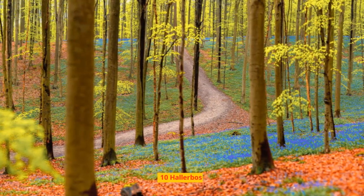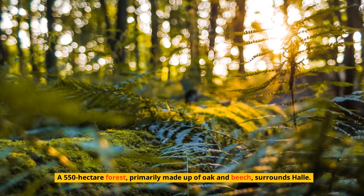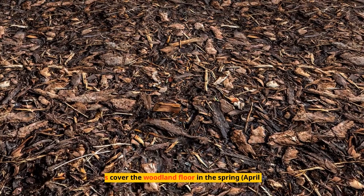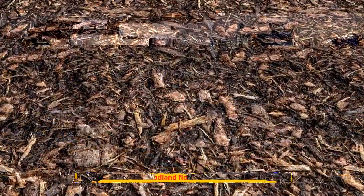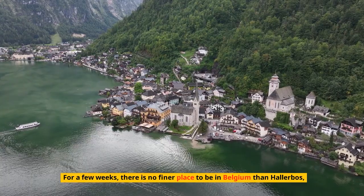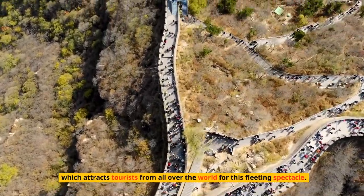10. Hallerbos. A 550-hectare forest, primarily made up of oak and beech, surrounds Halle. April or May. For a few weeks, there is no finer place to be in Belgium than Hallerbos, which attracts tourists from all over the world for this fleeting spectacle.